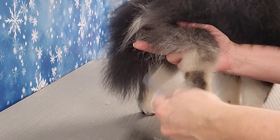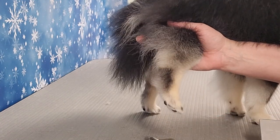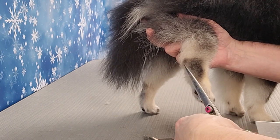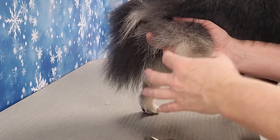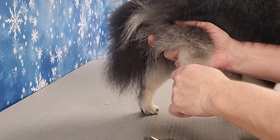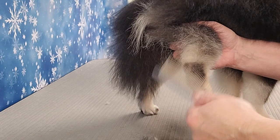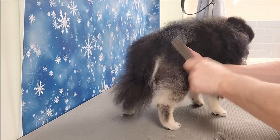But what I do is I comb it upwards. You can see the fuzziness there. And I just kind of cut. I don't cut it too close to the skin because you'll make it look really thin. If you cut it, it'll be really thin. So I like to make it look kind of plush. And then I'm going to go on to the body.